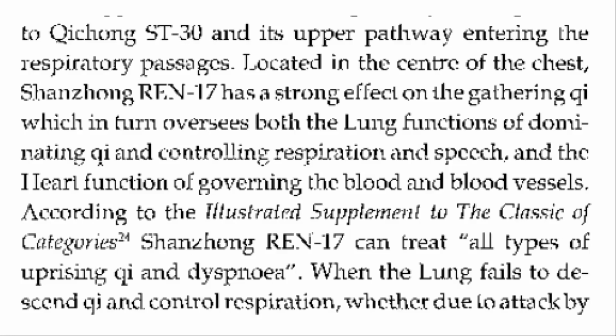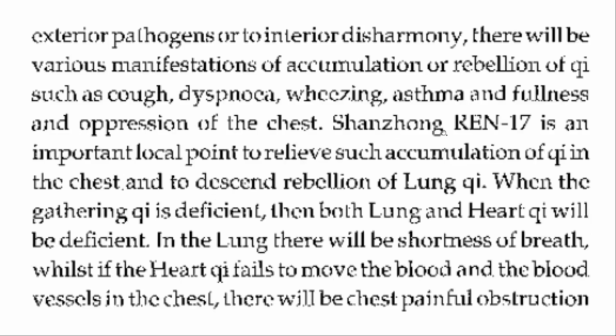According to the Illustrated Supplement to the Classic of Categories, REN17 can treat all types of rebellious qi and dyspnea. When the lung fails to descend qi and control respiration, whether due to attack by external pathogens or to interior disharmony, there will be various manifestations of accumulation or rebellion of qi, such as cough, dyspnea, wheezing, asthma, and fullness and oppression of the chest.